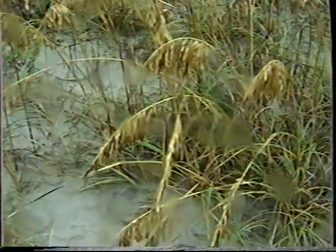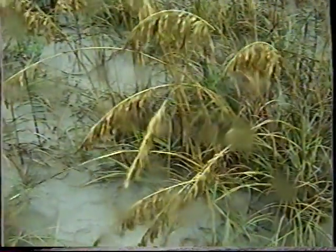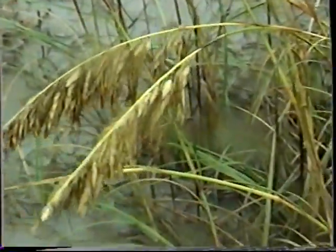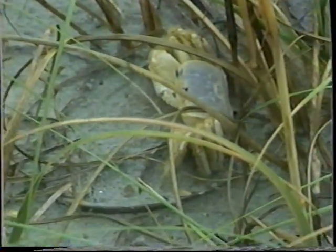I'm going to go around the back side of him and see if I can flush him towards you right here. You're not supposed to walk in sea oats. We're going to be real careful. It's a protected species. I'm going to kind of flush him out toward you here. I'm going to walk through the sea oats. Do not do this at home, but I am going to get the audience to where you can see this.